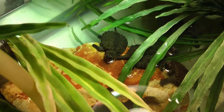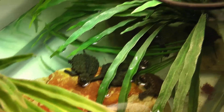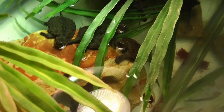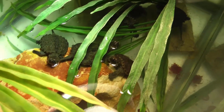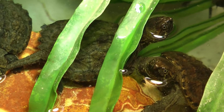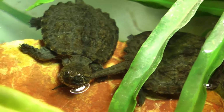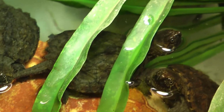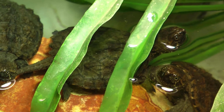So I got them set up into the aquarium and put a nice low-level UV above them so they could bask and control the temperature of the water, just to make sure everything went smoothly. I fed them feeder fish and bloodworms, and they seem to enjoy their meals, getting nice and fattened up and ready to go out and find their spot for hibernation as the winter approached.